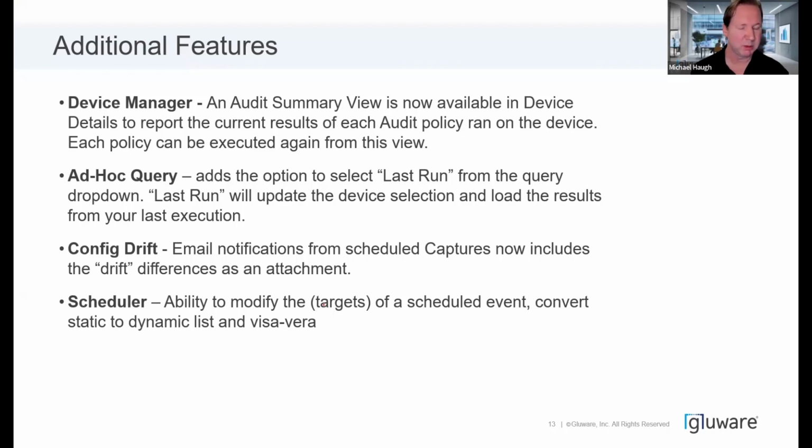And you want to always be able to browse back to the last run results. And so now there's a new dropdown. Instead of just showing you the last run, you can navigate away from it and then navigate back to it with the last run option.